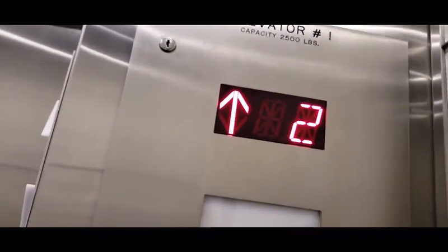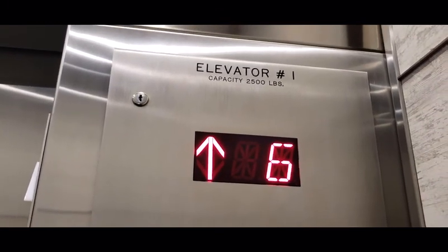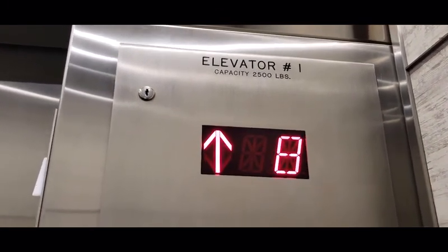Oh, there's my security camera. Let's go up to 25. Close the door. Here we go. 3, 4, 5, 6, 7, 8.